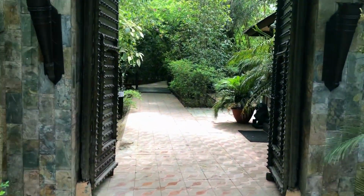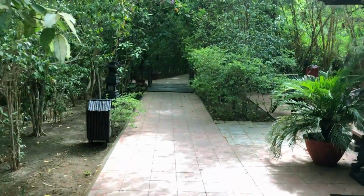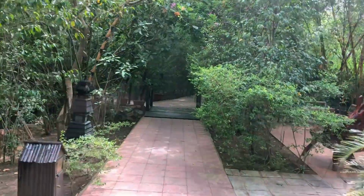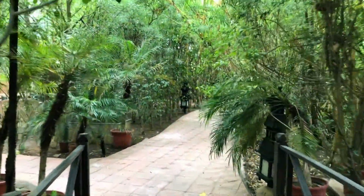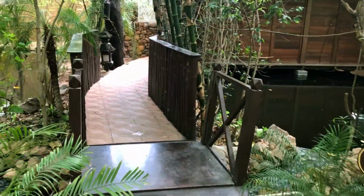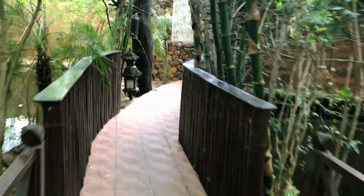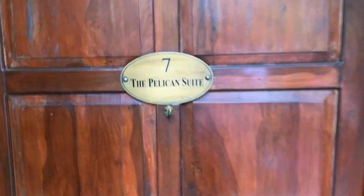When you enter this overwater villa complex, it feels like you have been transported to a tropical rainforest, as you have the sound of birds, waterfalls, and fountains all around you. The resort has 9 exclusive, ultra-modern and luxurious overwater bungalows, and all these bungalows are made out of natural materials such as wood and stone. So when you're staying in these bungalows, you get the proper cabin in the woods feeling.